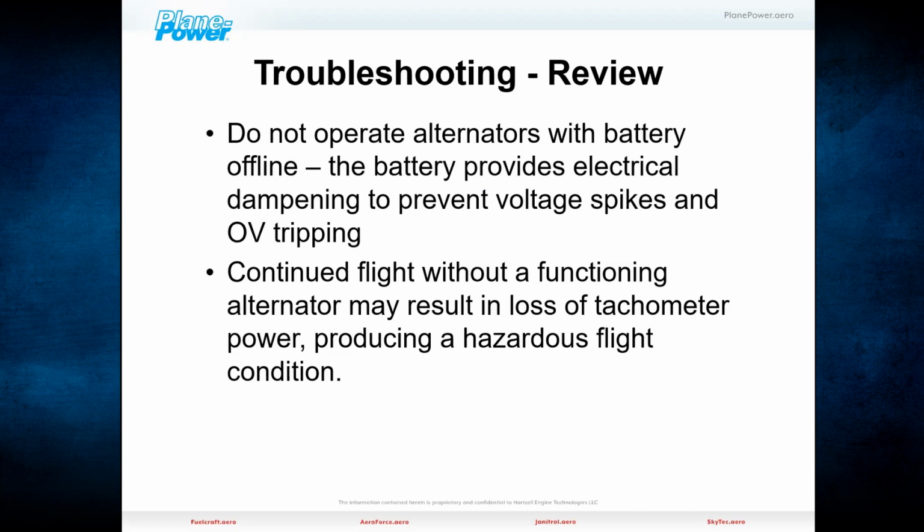It'd be like trying to run a turbocharger system without a controller. It's just going to sit there and go back and forth, up and down. It'll never know what it's doing. The battery helps prevent the voltage spikes and keeps the overvoltage systems from tripping.